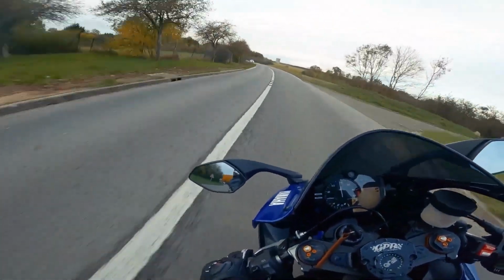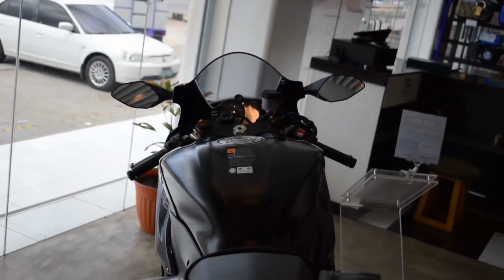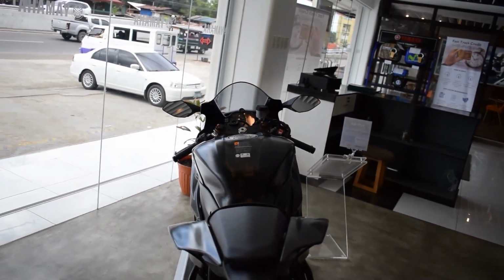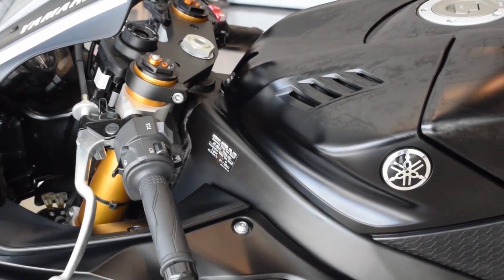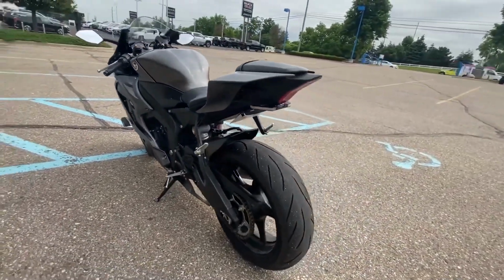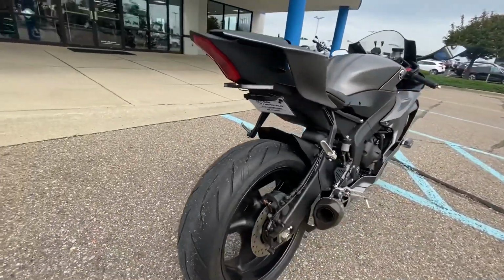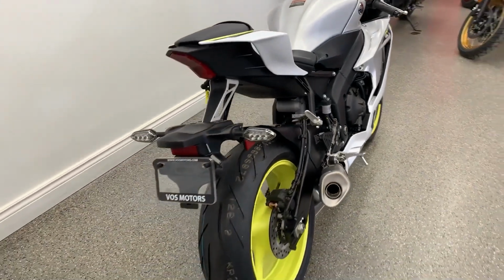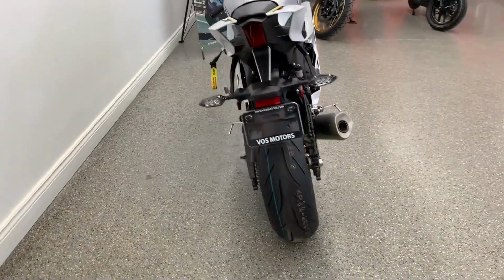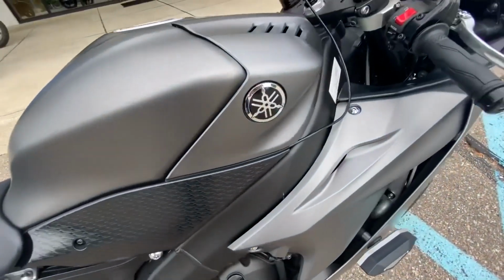Then there's the issue of insurance. The R6, due to its reputation and high-speed capabilities, is one of the most expensive motorcycles to insure in the entire sport bike category. Insurance companies see it as a high-risk bike, often associated with speeding violations and wrecks, and the premiums reflect that. For younger riders in particular, the insurance bill alone can be enough to turn them off the bike entirely. Maintenance is another sticking point.